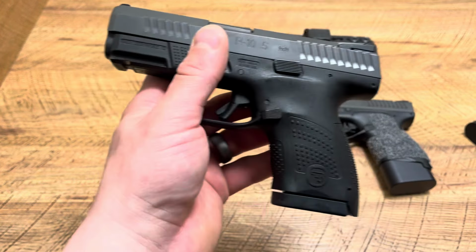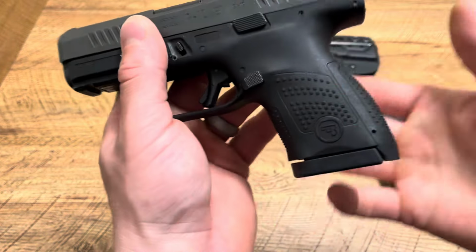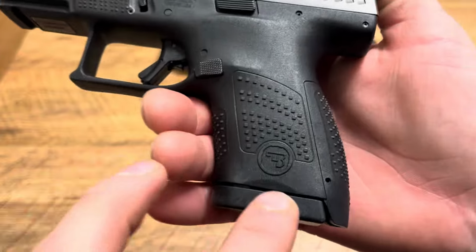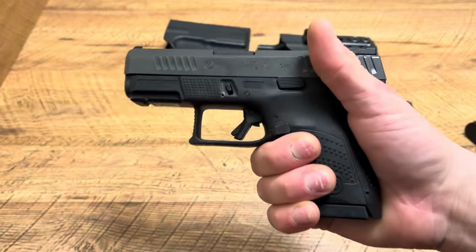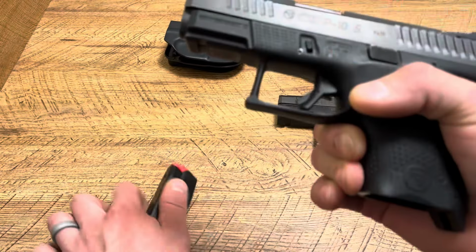In terms of ergonomics, it does have a little bit better ergonomics than the P10M just because it's wider and thicker. Has awesome texturing, just like the P10M. You wouldn't think that these little squares or pyramids would be great, but I absolutely love them. So, awesome. 13 round setup, like I said. Let's go ahead and get in that trigger.